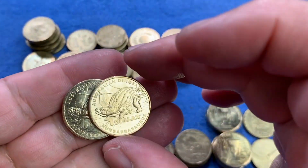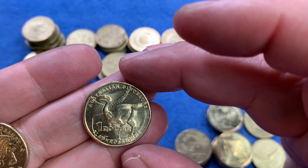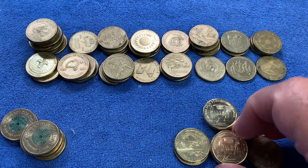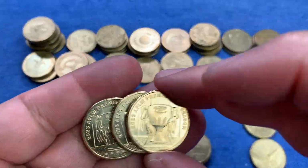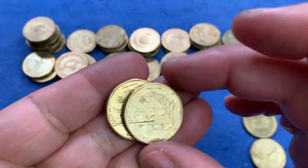We've got a couple of dinosaurs, Cannibarosaurus and Elephasaurine. Very, very nice dinosaurs. Three nice looking dinosaurs back into the collection, or the wider collection. We've got four AFL Premiership Cup coins. We've got three AFLW Premiership Cup coins. Very, very nice to get them out of circulation while they're really in good nick.